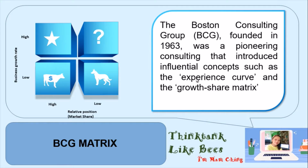BCG means the Boston Consulting Group. BCG was founded in 1963. It was a pioneering consulting firm that introduced influential concepts such as the experience curve and the growth rate matrix. The experience curve concept held that total costs would decline by a certain percentage every time cumulative production is doubled.